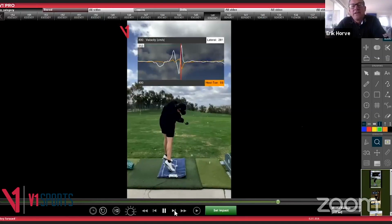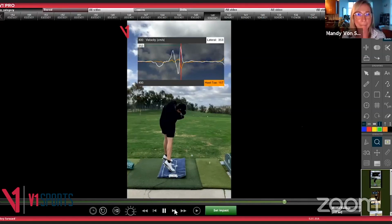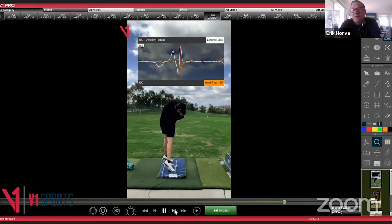You can see the face react right there. A little bit more, one more click. Keep coming, one more click, I think, and we should have it. Yeah, right there. If you look at the lateral box, the white box on the upper right, it's now positive 353. So he's gone from a negative 260 something to a positive 353 in velocity with that. And to me, that's why he's hitting it so far. He's moving it early, and he's exploding that club.